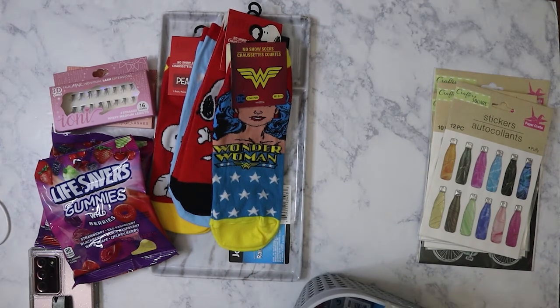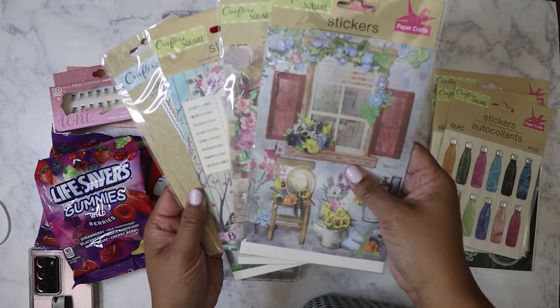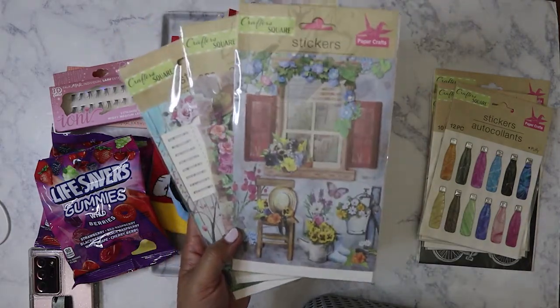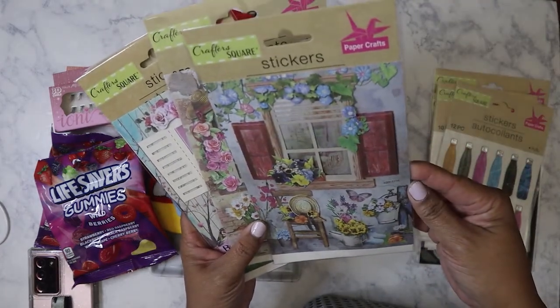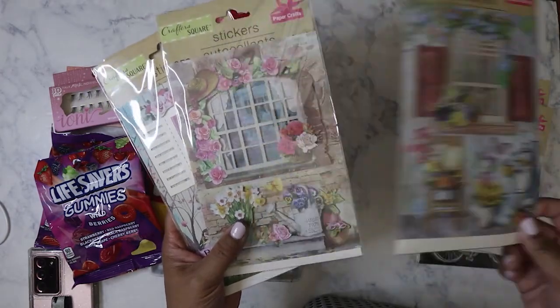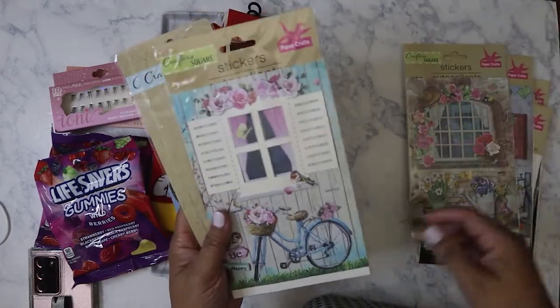First of all, let me get into the other ones that I got. Okay, so I purchased these yesterday. Was it yesterday? Yeah, it was yesterday. So these are supposed to be, it's like a whole scene, basically. I haven't taken it out yet, but it's just really pretty. I mean, you know, got this one here and this one here.